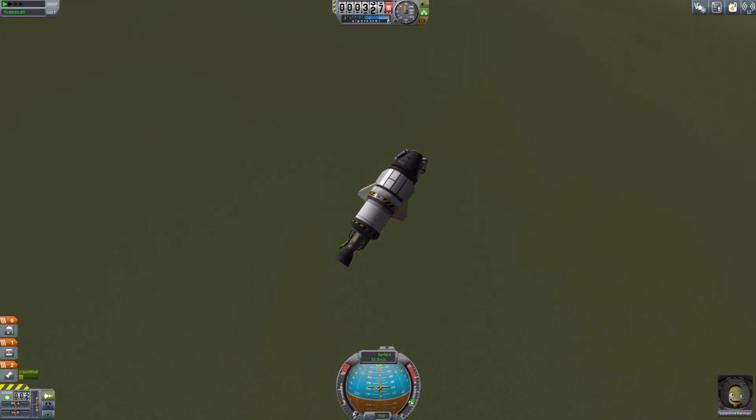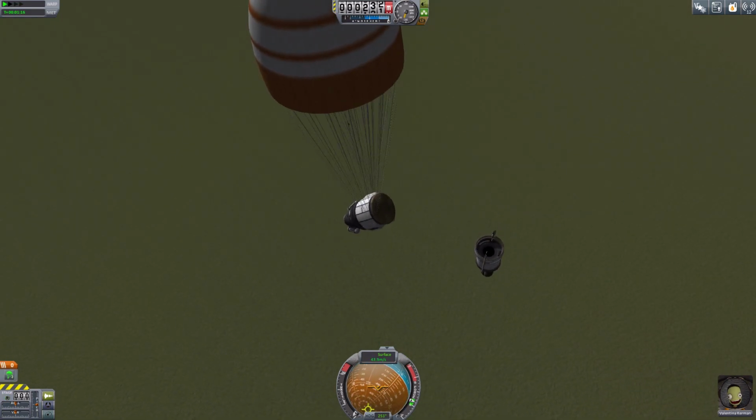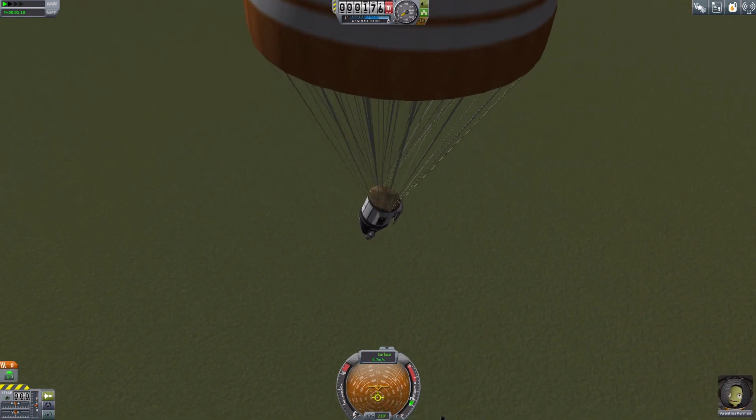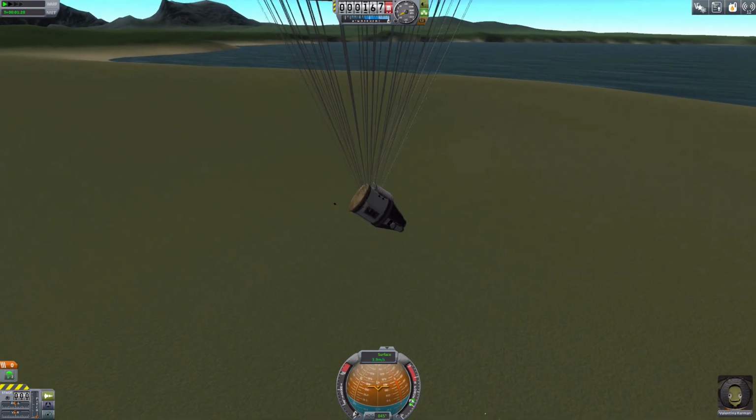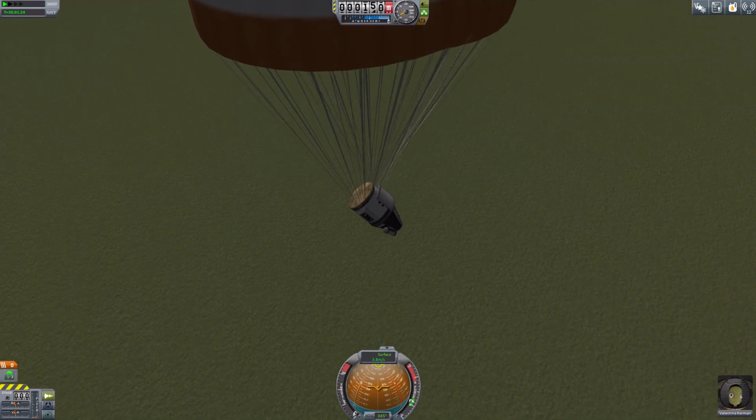Hold on. What's that there? There's definitely something on the ground. I don't care, we're going to deploy the chutes now. Well, that was a bit close for comfort, that explosion, wasn't it?